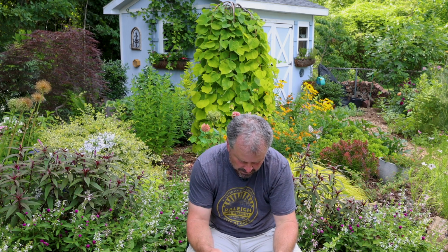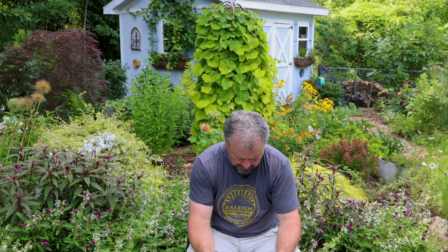Probably if you're going to use the limbs and heavier branches off things, but you can get an inexpensive electric chipper on Amazon. It's not going to cut up big giant limbs, or 2-inch caliper limbs, but these little things that you cut off your shrubs on a day-to-day basis, you can pile them somewhere and then run them through the chipper one day. Make great mulch, and you can just use that as mulch straight away. You don't have to compost that, but you can.